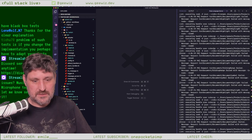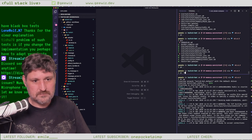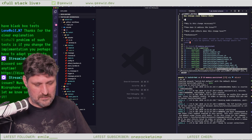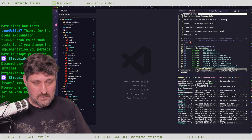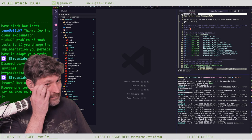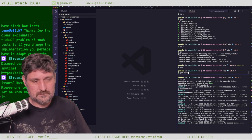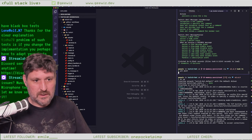Again, let's close all the editors here just to be sure there's nothing else to commit. Time for a proper commit. Let's make sure things work. Rake test. Rubocop is happy. RSpec is happy. We are happy.